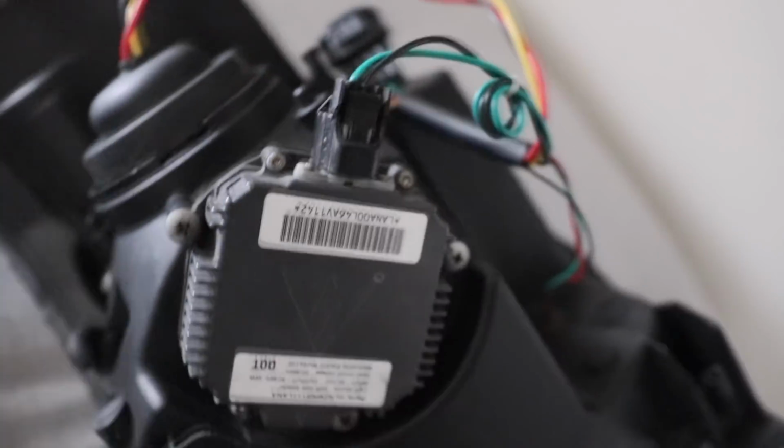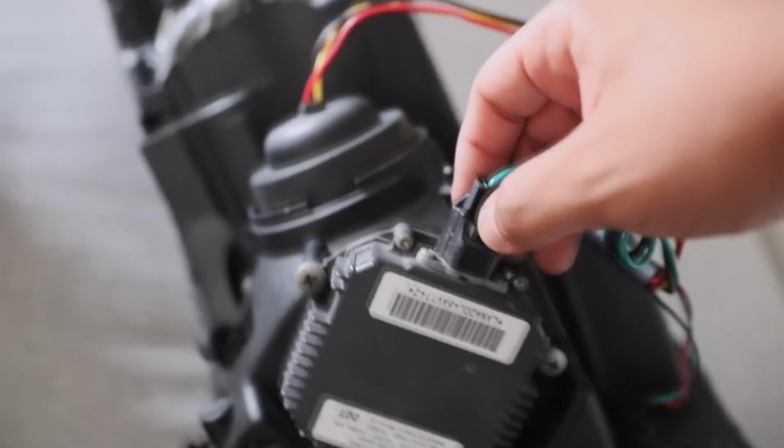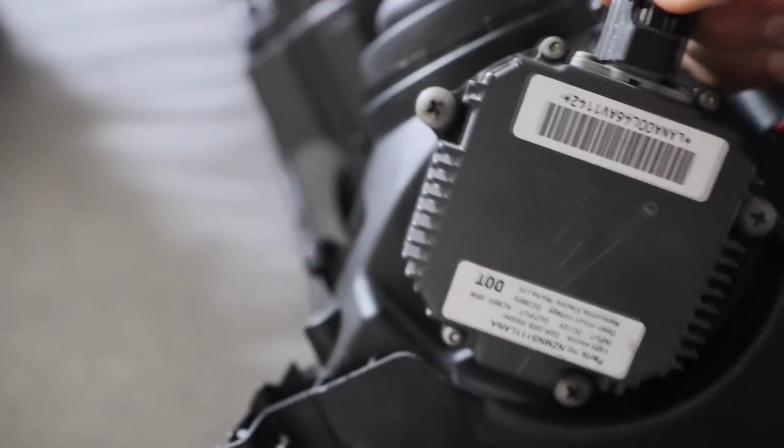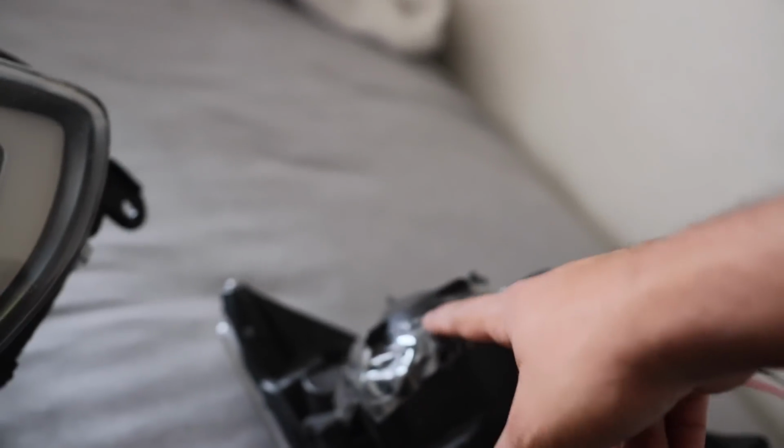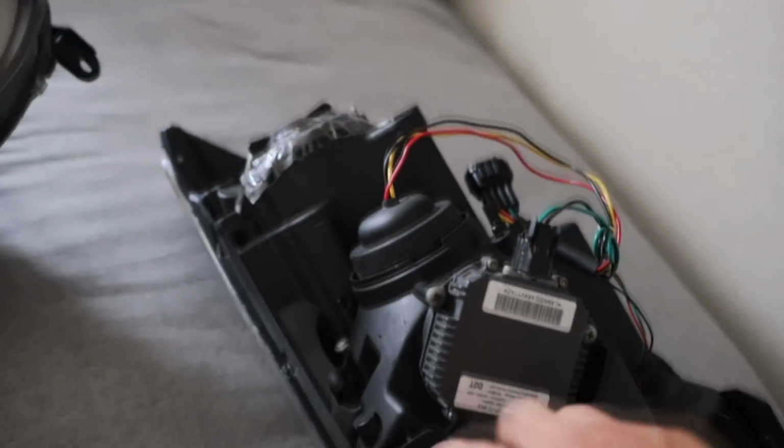See, so right here, this is the headlight from the back. You just grab this clip right here. Okay, it's not coming off, but we're gonna take it off. You take off this clip, take off this right here, and then we're gonna unbolt this right here. You take it all off, and then you can take off the entire ballast.